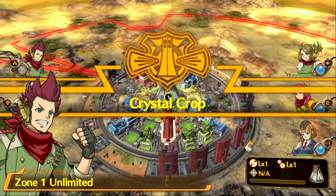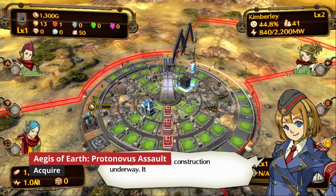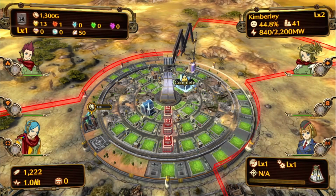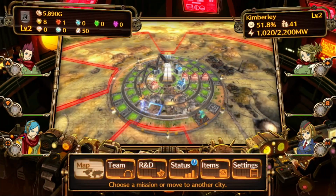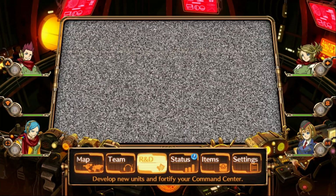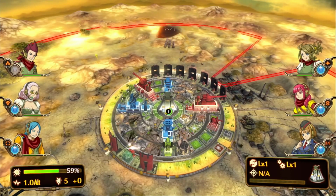Okay, zone 1 is doing great. And second, we've got Aegis of Earth Protonovus Assault. Aegis of Earth is essentially a tower defense game with light city management mechanics. The difference between Aegis of Earth and other tower defense games is the tower you're defending in Aegis of Earth is a 360-degree rotating city that's armed to the teeth.